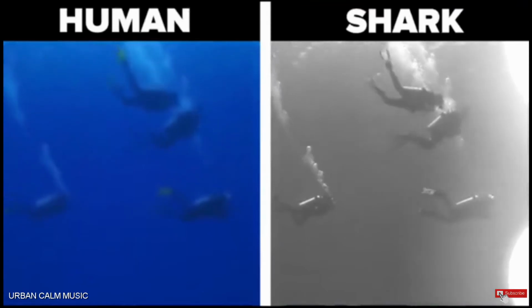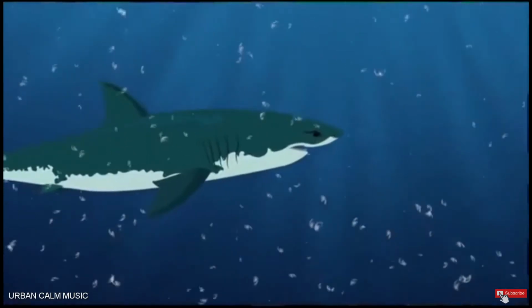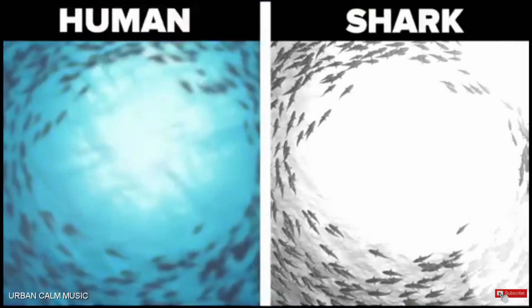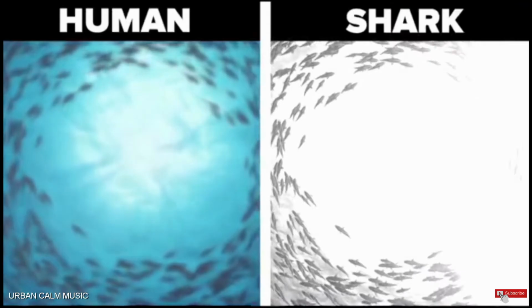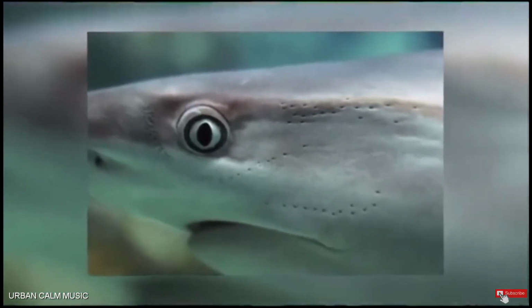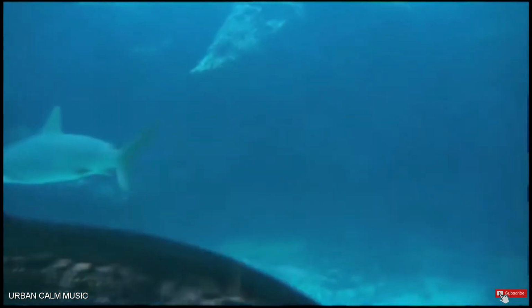They can focus because muscles surrounding their lens pull closer and farther away from their retina. They can also control the amount of light they're exposed to. That's because sharks can dilate and contract their pupils at will. This is something human eyes do automatically, but sharks can do this manually. This allows them to see a lot better in low and high light situations. And it's one of the reasons why they're such a feared predator underwater.